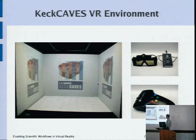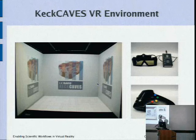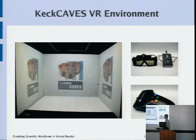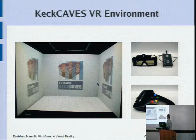Here's a couple pictures. On the left, that's our cave with the screensaver on, the logo. So it is a VR environment where you have 4 screens. You have the 3 walls that are projected, and you have the floor that's projected. And by using clever software, you can just put virtual 3-dimensional models in there and interact with them as if they were really there.